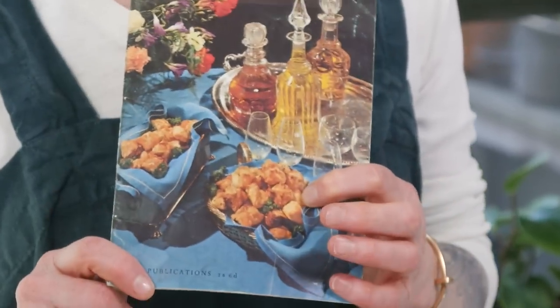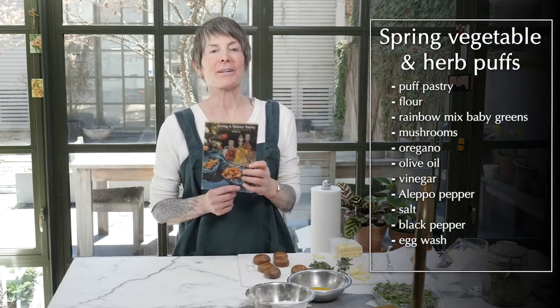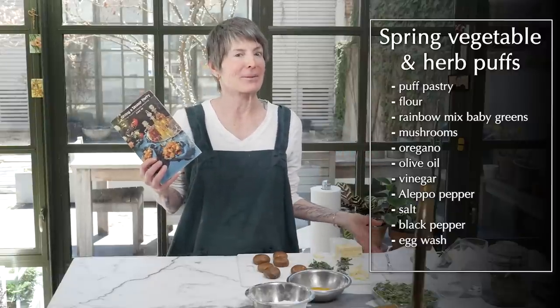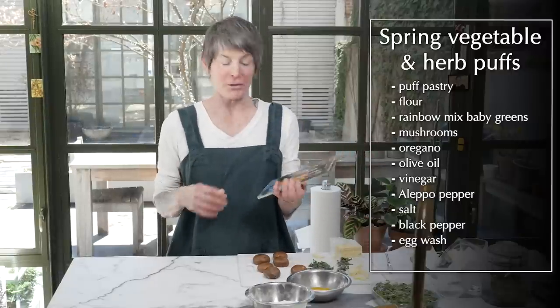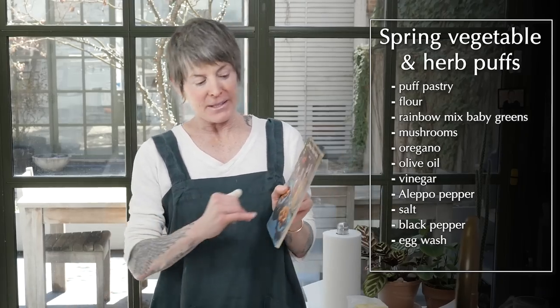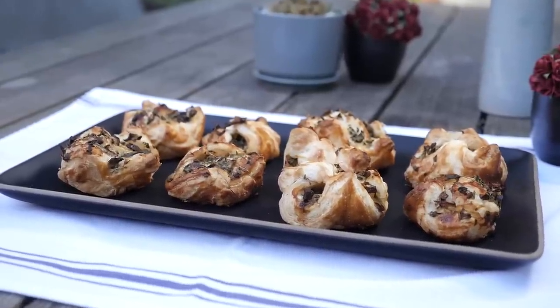The first thing I'm going to do is show you this hideous photograph. In the bottom of the photograph are these mammoth hors d'oeuvre, which we're going to make. Now, she puts snails in them, which snails are fine, but it's a pretty hard sell. I wouldn't use snails. I think you can use whatever you want. Cut up lobster, anything you'd like. This is an enclosed puff. It's fancy.